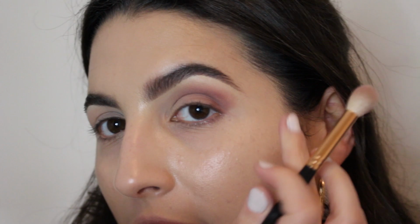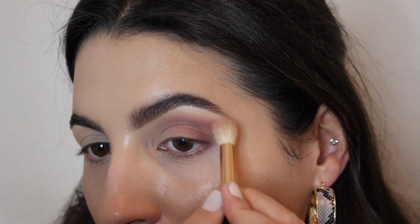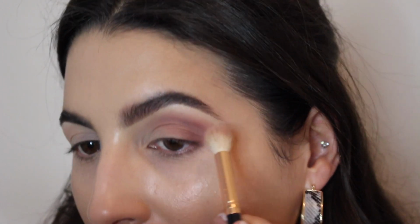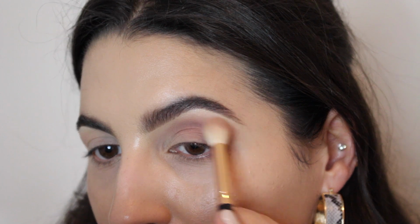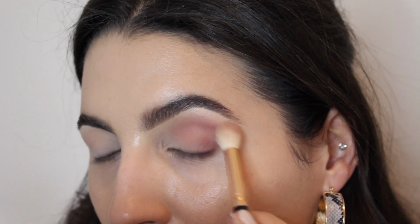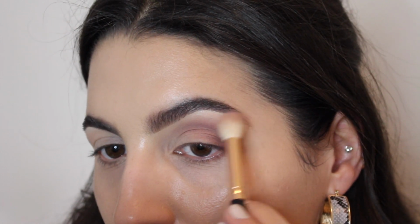I'm going to go right here where the crease area is. I'm just going to lightly, super lightly, do little circular motions. This is going to help the color in that area diffuse and blend out.